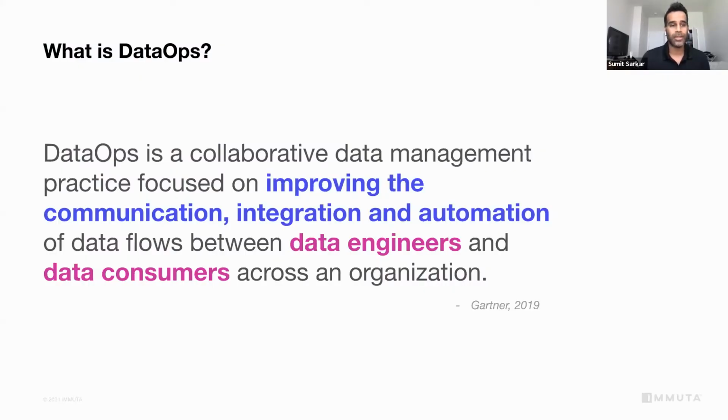And so starting with data ops, the definition from Gartner, this is back in 2019, is data ops is a collaborative data management practice focused on improving the communication, integration, and automation of data flows between data engineers and data consumers across an organization. And I think most people are pretty familiar with DevOps.